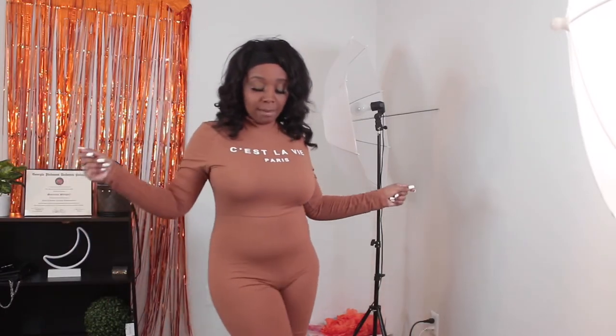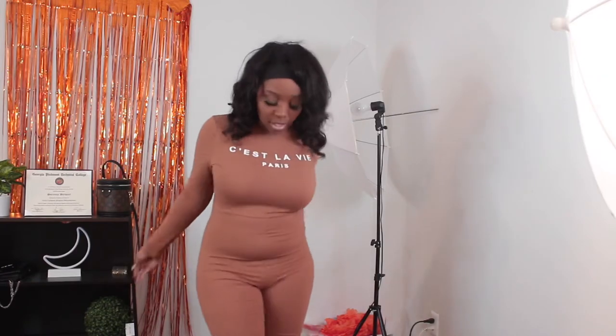Deep. There might be children watching. Yeah, this is the outfit. Let me know what y'all think. Do you like it? Is it a cop or a flop?